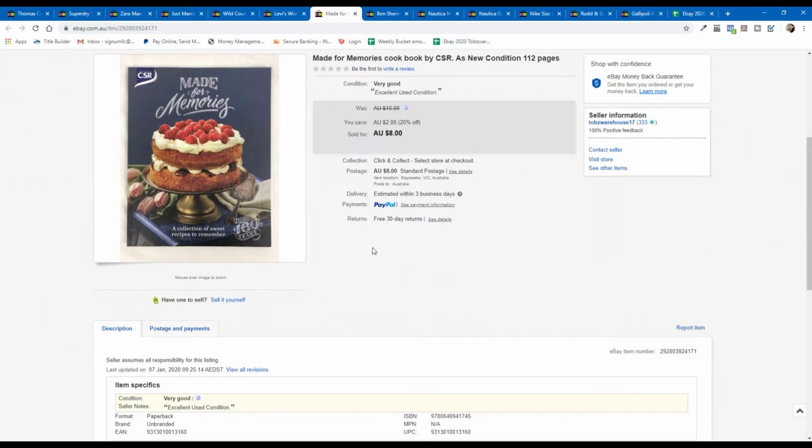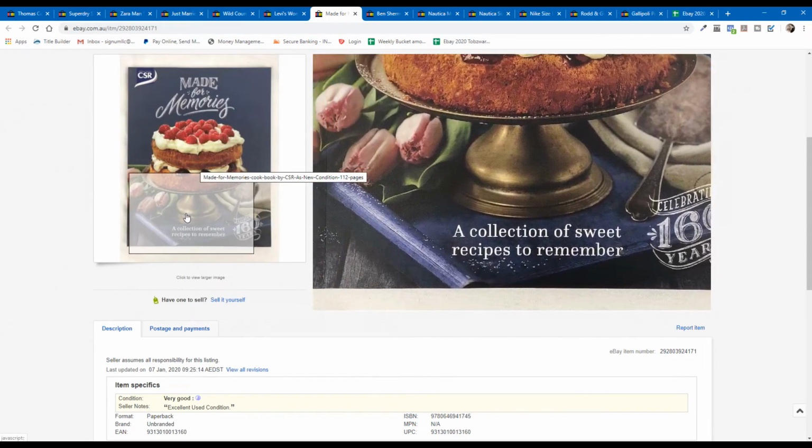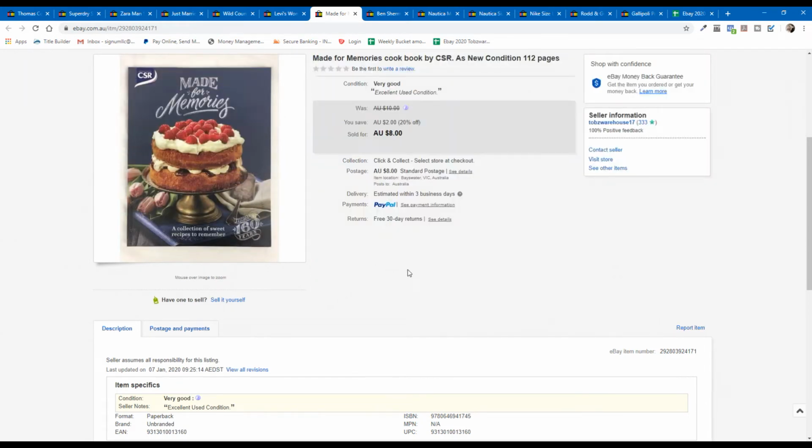This is just a cookbook that I had sitting around. Someone bought this for $8. I do tend to sell books on this store as well, but I'm thinking I might pull them down and put them up on my other store. We'll just see how we go. But yeah, sold this one for $8 plus postage as well.